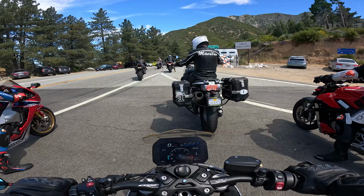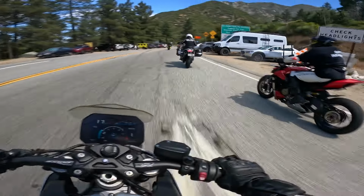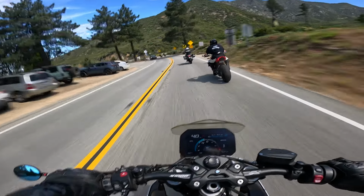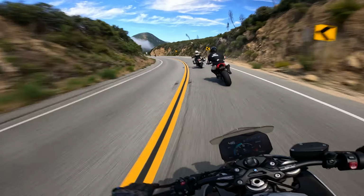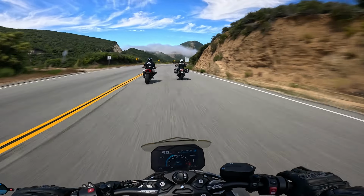Okay, well, let's get down to brass tacks and see how the Stelvio performs among some very, very fast company. You'll see a Street Fighter there. There's a bunch of really fast sport bikes. And what's the Stelvio doing in the middle of this pack? Excuse me, I think you're with the wrong group.